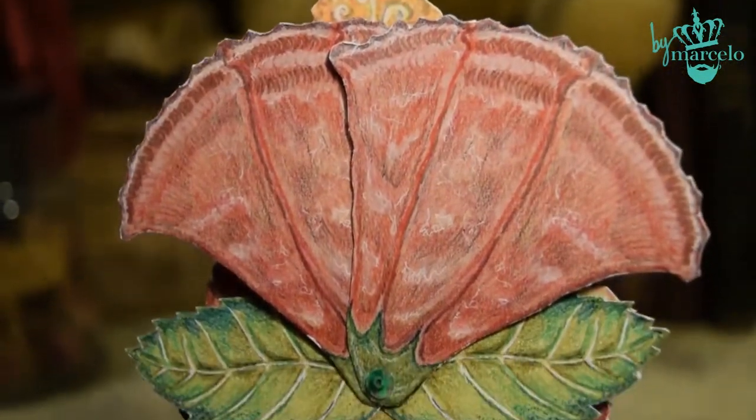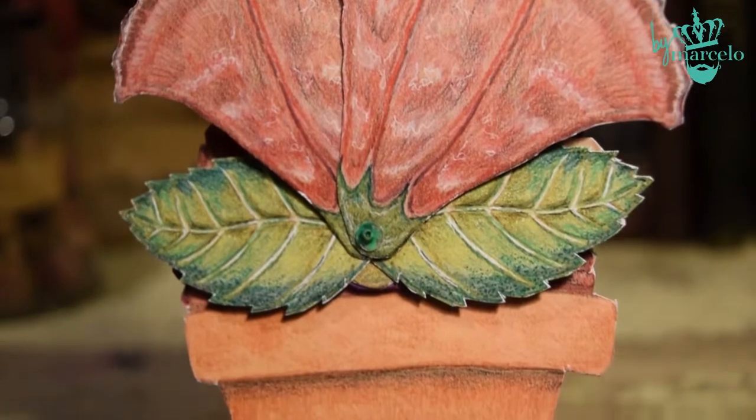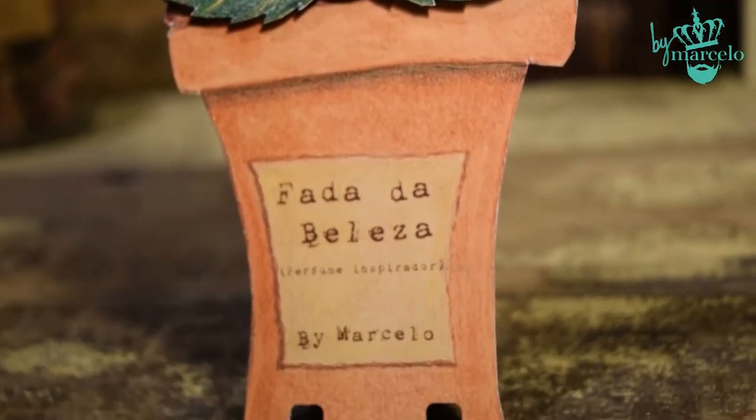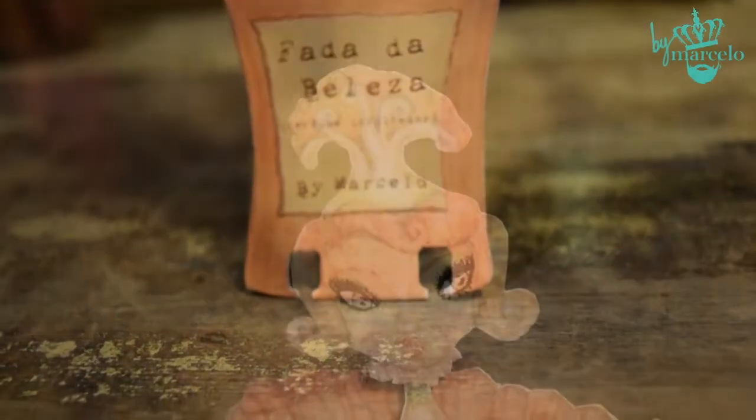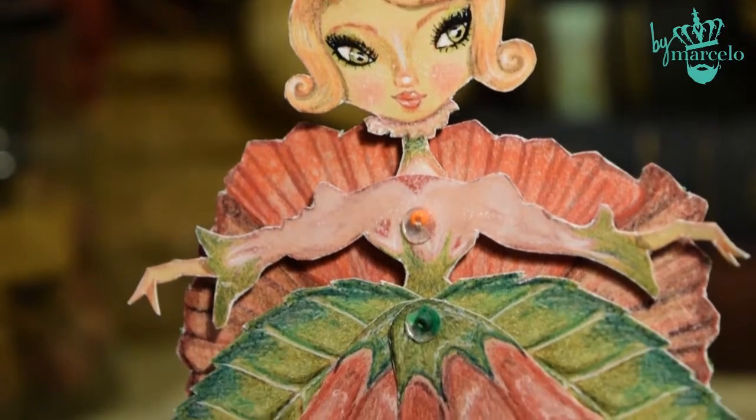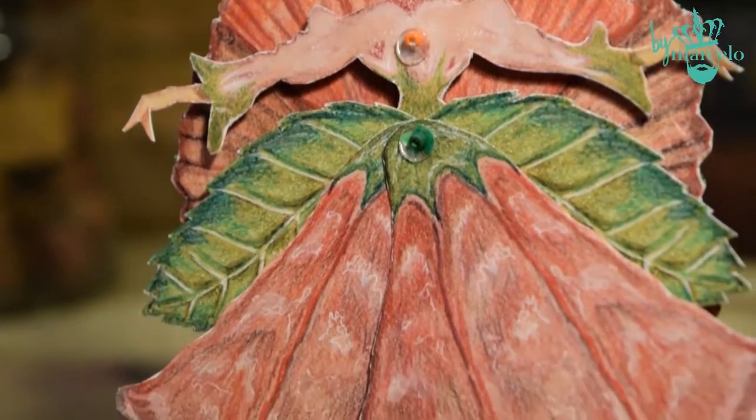This is my beauty's fairy, illustrated by me. It's like a paper doll. And a Memorydex card.